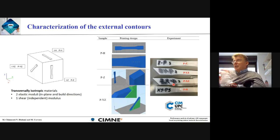Well, in our specific case, we decided to use two kinds of specimen. One to characterize the external contours, and the other one to characterize the top and bottom covers. So, in one case, the specimens are printed using aligned filament, but you have to check this alignment in all the different configurations. And for a transversally isotropic material, you just need to do a few tests.